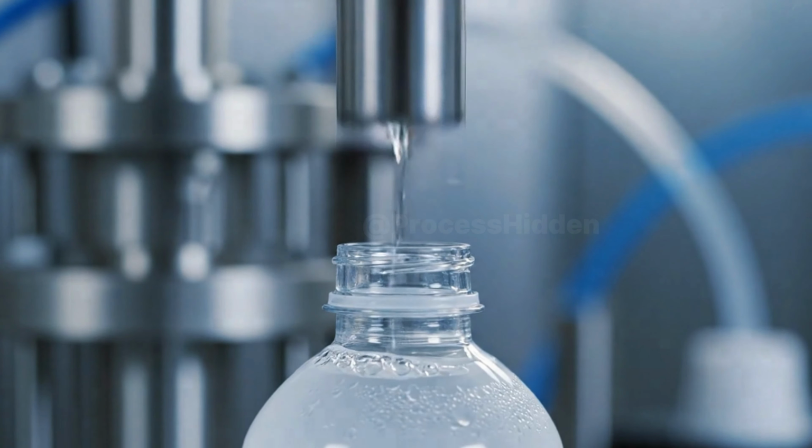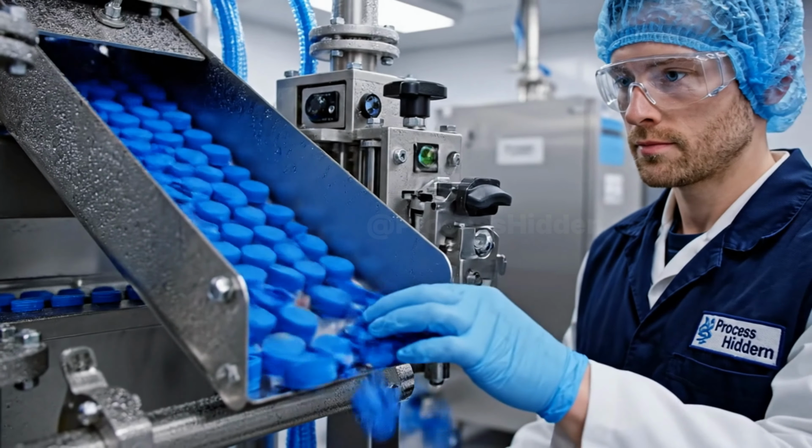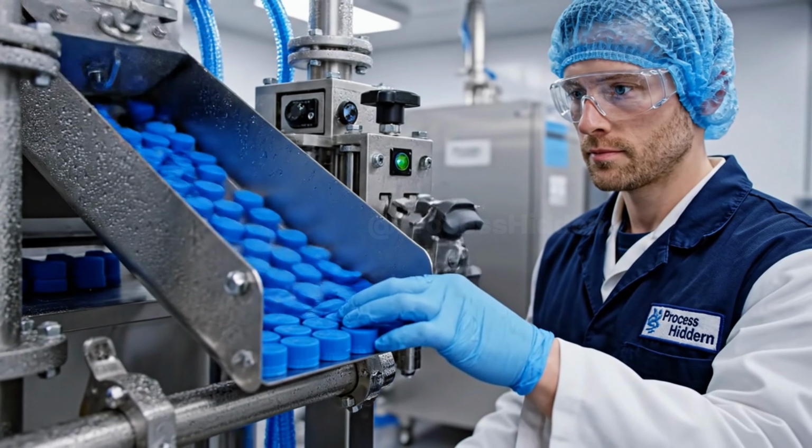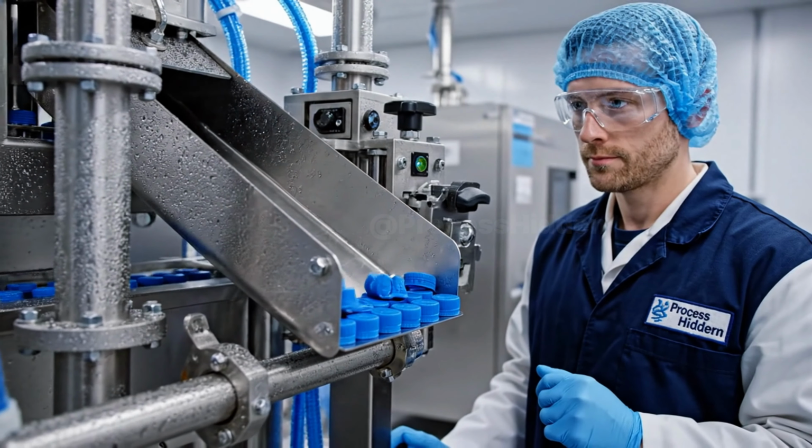The aseptic bottles undergo rigorous inspection. High-speed cameras check the neck finish before a final laser sensor ensures a perfect seal. Here we see the jam prevention gate in action. It precisely controls the flow of caps into the aseptic filler.